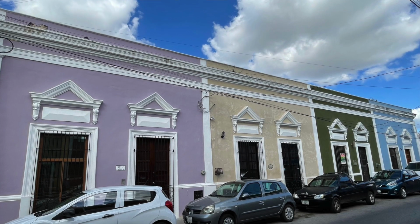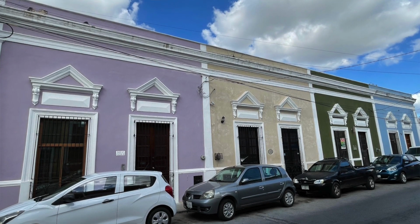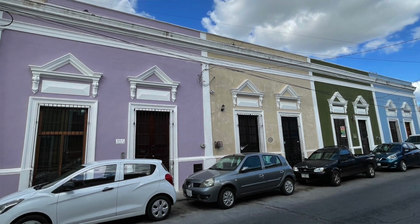Tip number two when looking for a house in Mérida, Mexico is to use Google Maps. So for example, if you are on the Mexico International website, you see a house you're interested in, you've looked at all the pictures, click on the map, and that will take you to Google Maps. And that real estate firm in particular is good about actually putting the pin where the house is located. Not a generally located pin like some other websites will, but they'll pin that house.